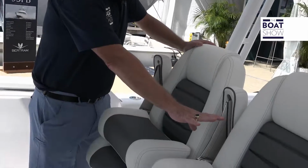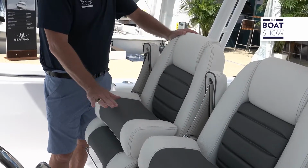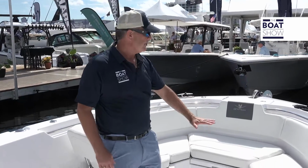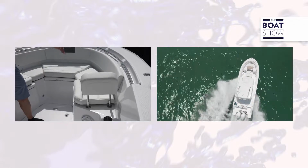Very comfortable seating for the captain and the first mate, detailed stitching everywhere, and of course articulating armrests and flip up, flip down bolster seats. As we step up to the helm here, you're going to notice a beautifully appointed helm, full padding up here, and that beam shows its teeth up here nice and wide.